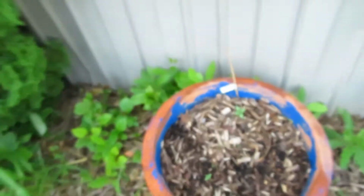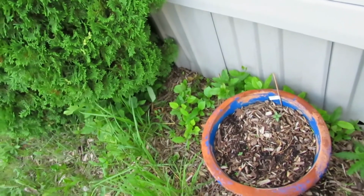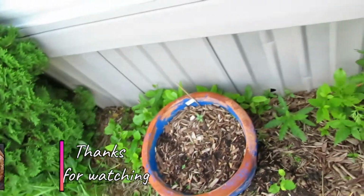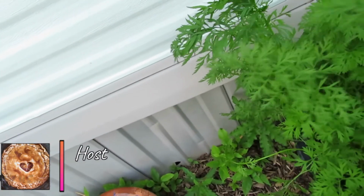Alright guys, thanks for coming along to look at my tomatoes and the side view of my one-type basil, and I think I have some carrots going to seed. Huh.